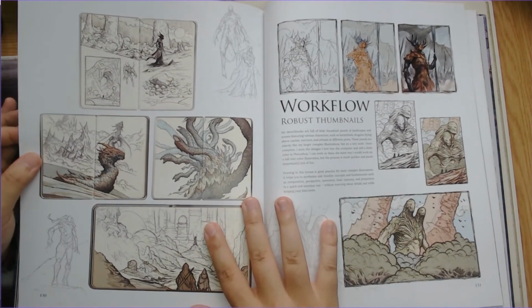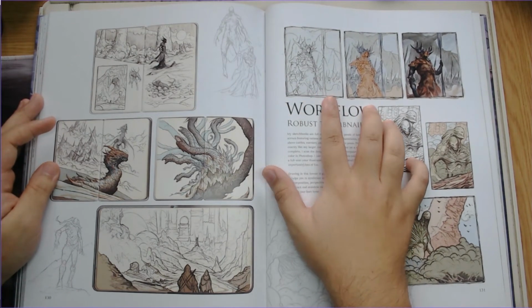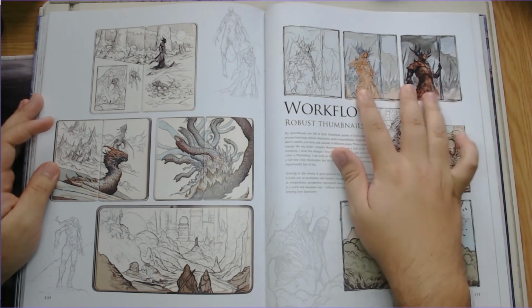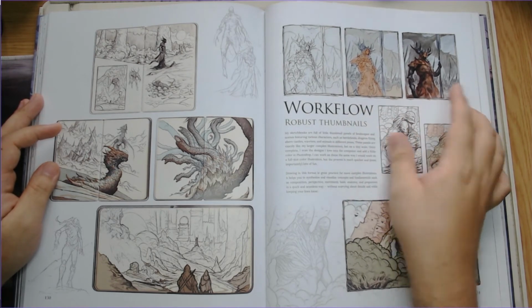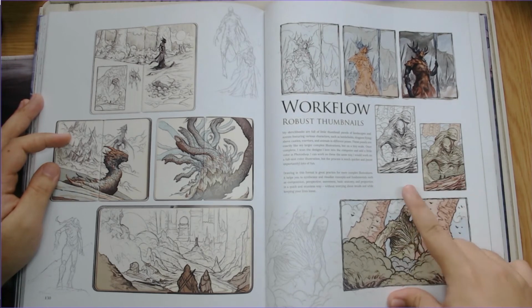And here's a great showcase of workflows from his sketches, rough sketch, into, and I think this would be maybe the watercolor in the sketchbook up to its final form, and this might be a more digitized workflow.